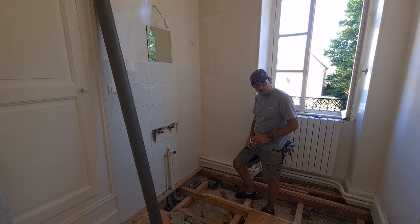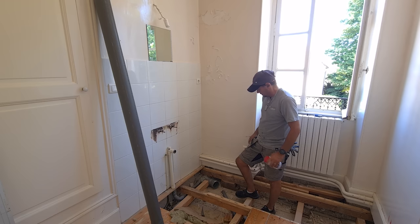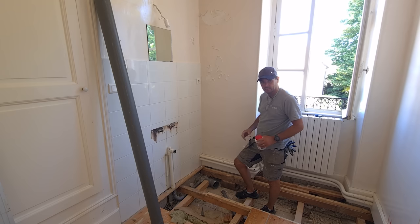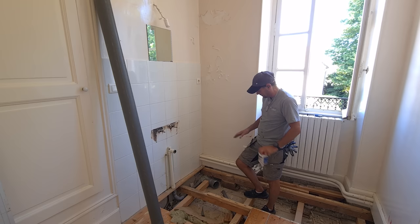So I'm happy to report that with some careful chiseling around, the use of some super glue and plenty of welding solution, I'm now happy that I've got a connection into the existing soil pipe with a new piece of soil pipe that's going to be watertight and airtight and do what we need it to do. So happy with that. I'm just letting that go off for a little while. It doesn't take long with this solvent weld.